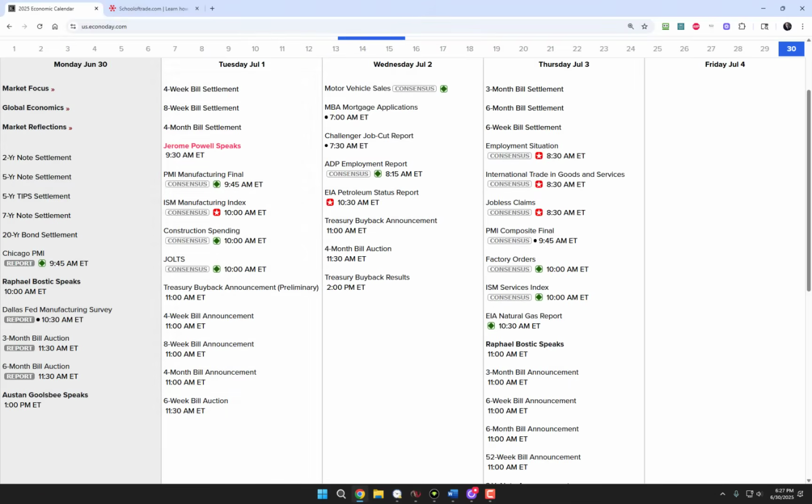Second clue is over on the calendar for tomorrow. Tomorrow we have a lot of news. And no, I don't really care about J Powell at 9:30 Eastern time. We heard plenty from him last week. My focus tomorrow, though, is this block of news at 10 o'clock Eastern time, specifically the ISM Manufacturing Index and that JOLTS report. We know manufacturing is on everyone's radar right now because of Trump's attempt to bring all the manufacturing back to the U.S. through tariffs. So we know ISM Manufacturing will definitely move the needle tomorrow morning, but JOLTS.